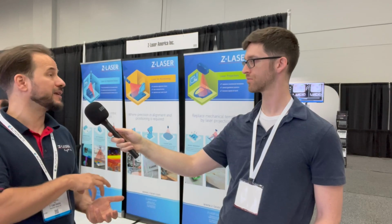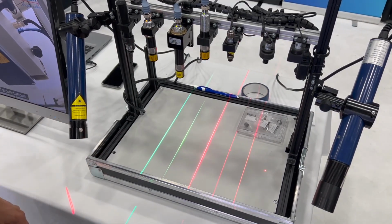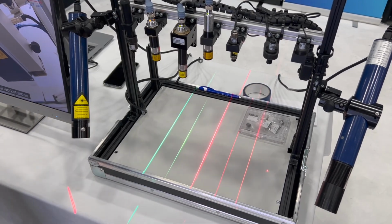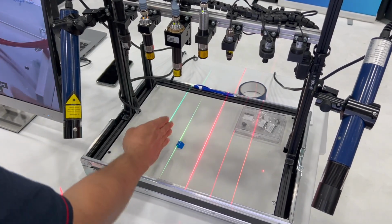We offer several laser wavelengths from blue to near infrared, depending on the surface. Blue might give you a better result for the camera than a red or an infrared wavelength. Also different projection patterns, different output, whatever the customer needs, whatever the application needs, we can offer.